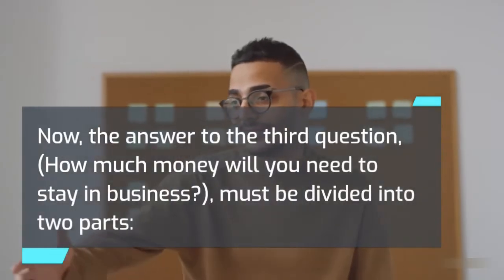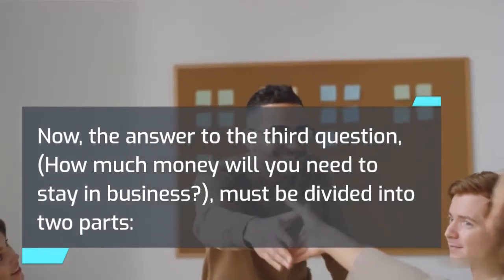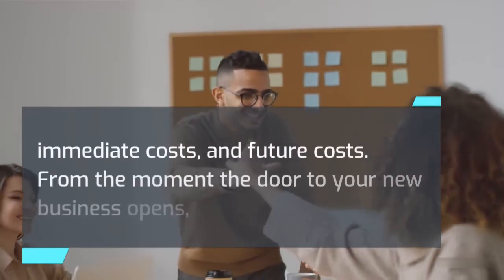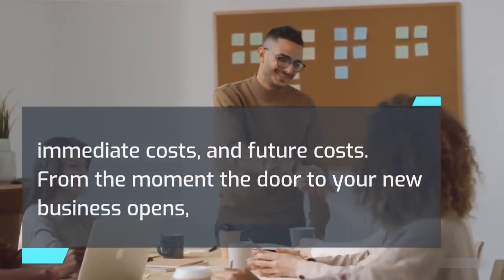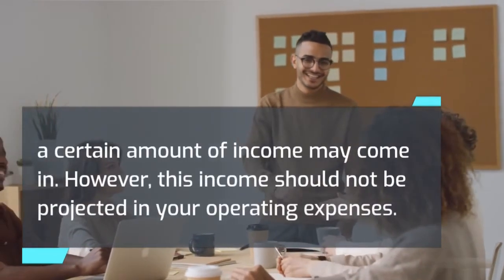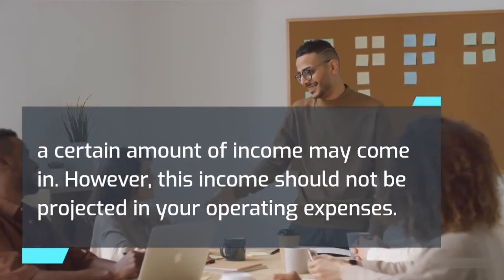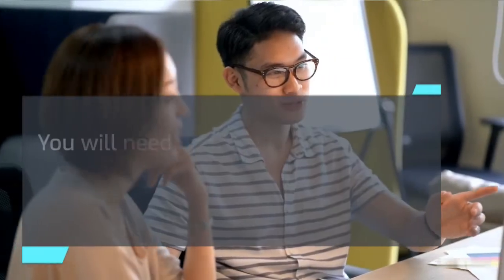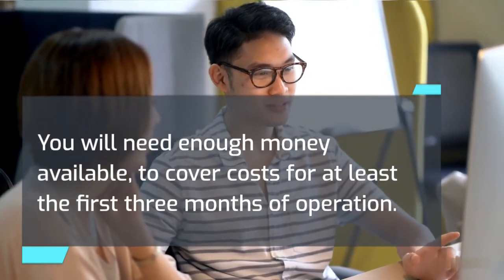Now, the answer to the third question, how much money will you need to stay in business? Must be divided into two parts: immediate costs and future costs. From the moment the door to your new business opens, a certain amount of income may come in. However, this income should not be projected in your operating expenses. You will need enough money available to cover costs for at least the first 3 months of operation.